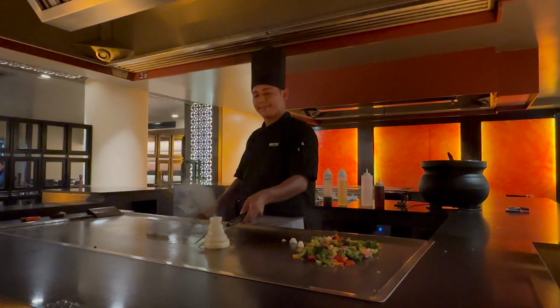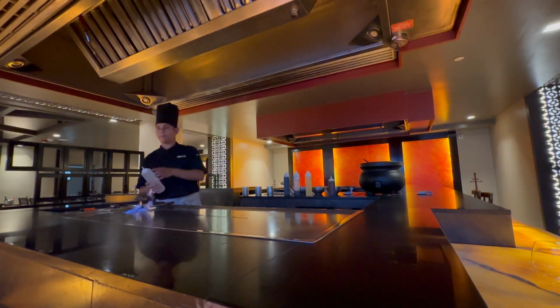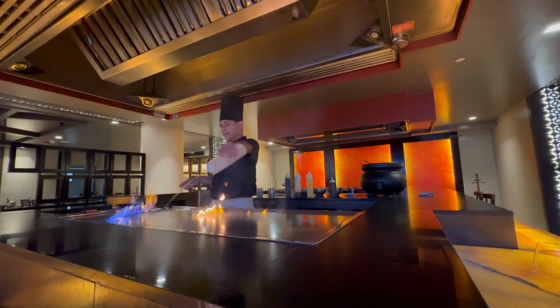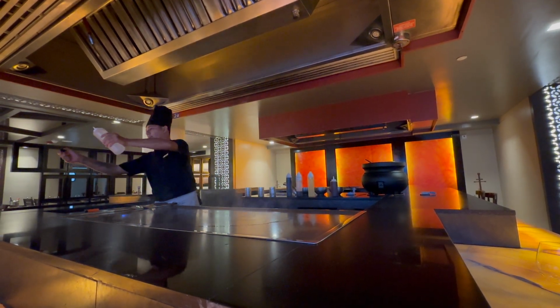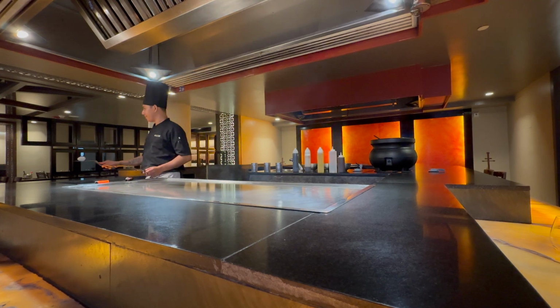Momo, I believe they have one at every Palace resort, and if they don't, I'd be surprised because it is one of their staple restaurants. But to be able to light up a stove top like that and not take out your eyebrows, that's a pretty good skill right there. He's entertaining, he's funny with his little whoop whoop. But yeah, so go take the family.